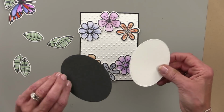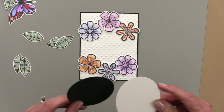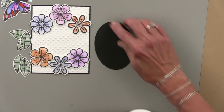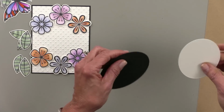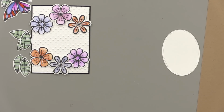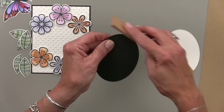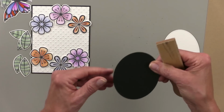Let me put these together. So these are our double-stitched and our single-stitched ovals. And when you put the double-stitched over the single-stitched, you get that same little shadow layer that you get with Master Layouts 1 and 2, and all the Master Layouts, actually. This one, I don't know what I was doing when I cut it, so I'm just going to take a little nail file. You can do this with a nail file. You can do it with your blending stump cleaner.